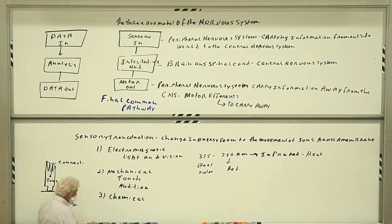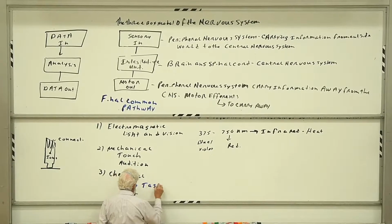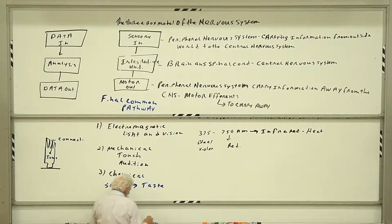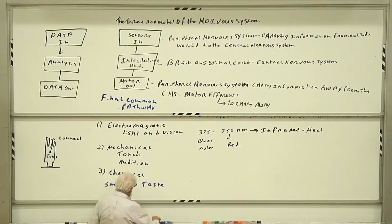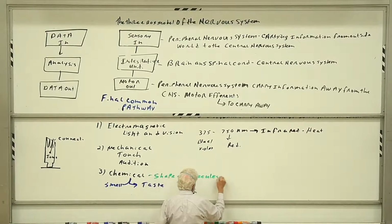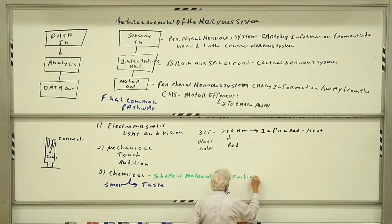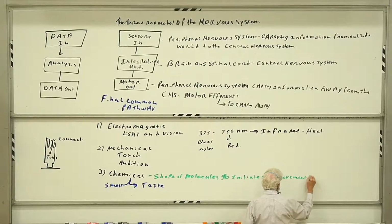And finally, there's chemical. And chemical really boils down to two: one is a sense of taste and a sense of smell. What we're doing here is using the shape of molecules to initiate ion movement across membranes.